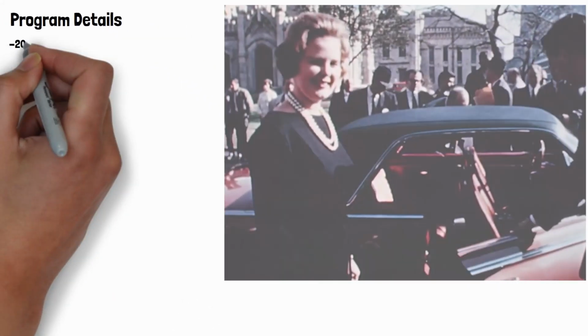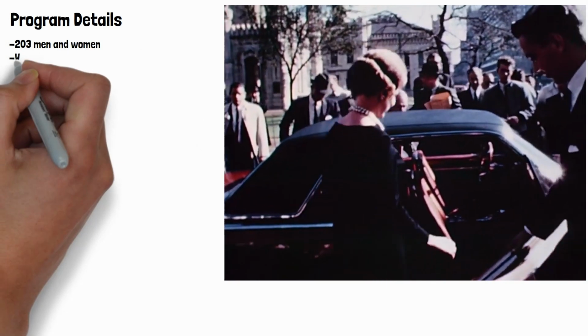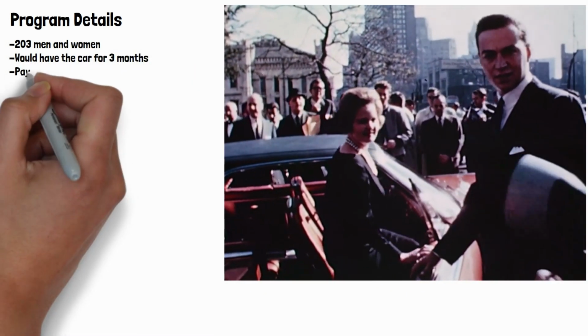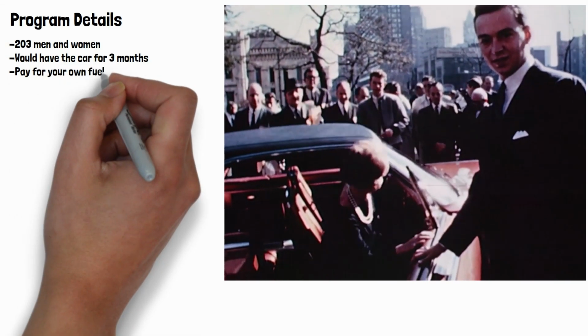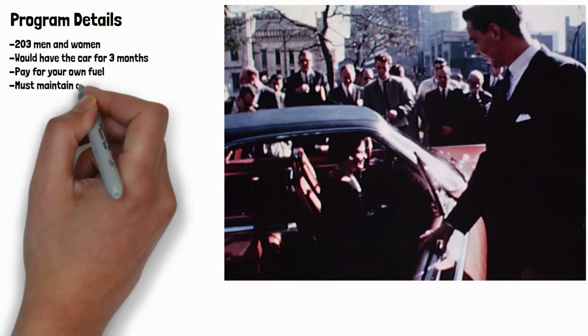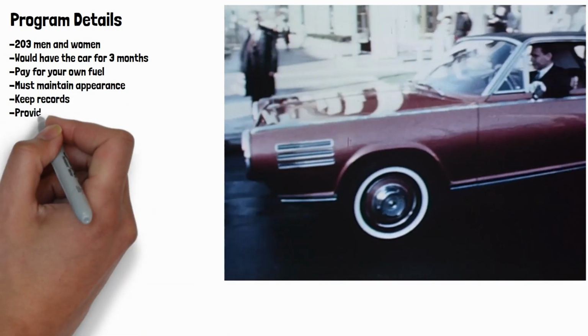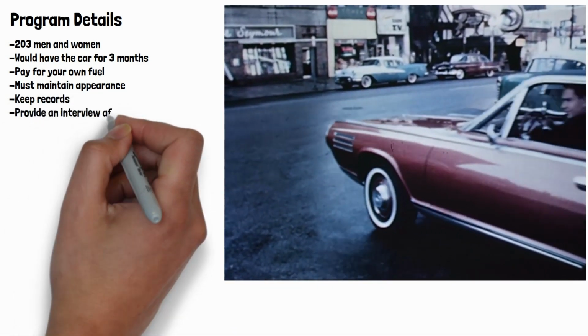203 men and women were selected to take part in test driving these cars. Each person would get a car for 3 months and only have to pay for fuel, providing they agreed to maintain the appearance of the car and keep detailed records for Chrysler. They also had to agree to provide an interview to Chrysler shortly after returning the car.